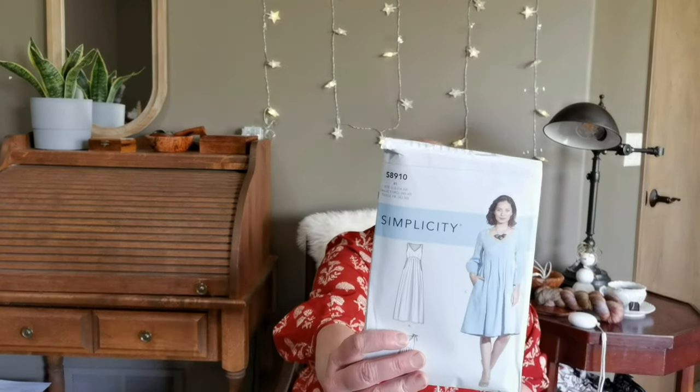It is Simplicity 8910. And I love this pattern. There were a few things that I did have to change, but I'm going to have a video coming up this week where I speak about this dress and tell you more about what I liked and disliked. And I will also show you how I've made it. So just wait around for that one.